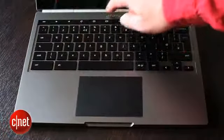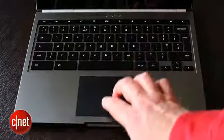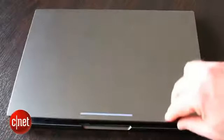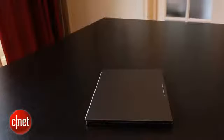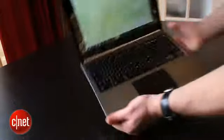Inside the Chromebook Pixel is a dual-core 1.8 GHz Intel Core i5 processor, integrated graphics, and 4 gigs of memory. The Wi-Fi model of the Chromebook Pixel gets a 32 gig SSD, and the LTE model gets a 64 gig SSD. But both models come with 1 terabyte of cloud storage with Google Drive for 3 years.